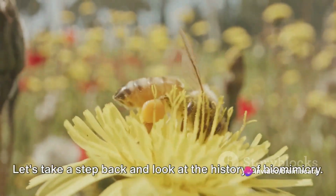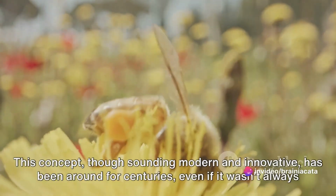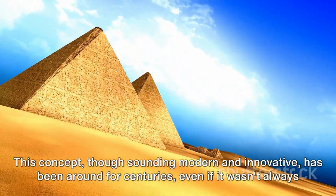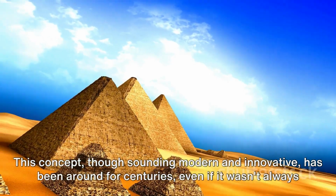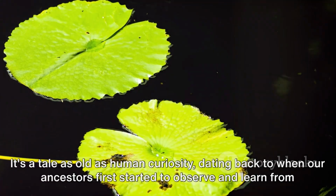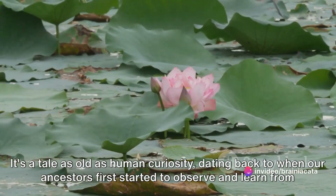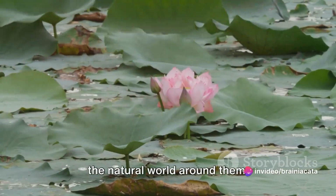Let's take a step back and look at the history of biomimicry. This concept, though sounding modern and innovative, has been around for centuries, even if it wasn't always recognized by this name. It's a tale as old as human curiosity, dating back to when our ancestors first started to observe and learn from the natural world around them.